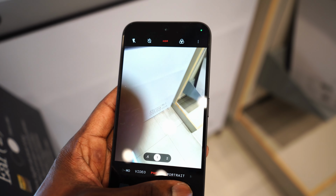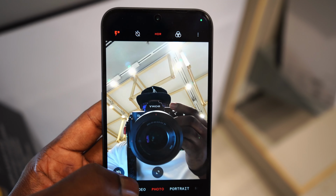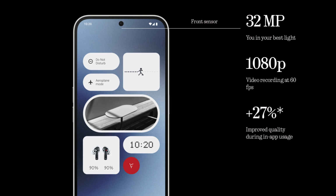The selfie camera has more megapixels. It has 32 megapixels at f2.2, which is also wide, but you can only shoot 1080p video at 60 frames per second with the selfie camera.